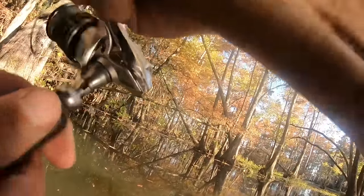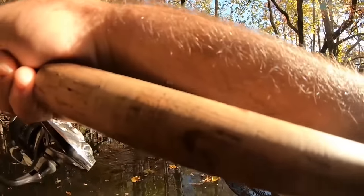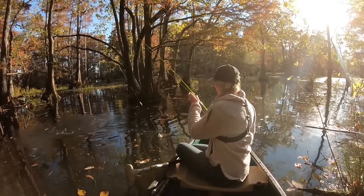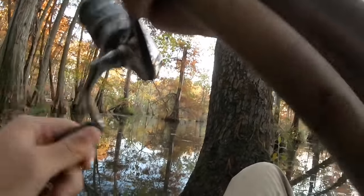Got him. He popped it hard. Oh my gosh, JJ, that is another nice one. Another good one. Oh, it's a nice fish. Oh, that's a really nice one. Grab him. Big one. That's a big one. It's a real big one.